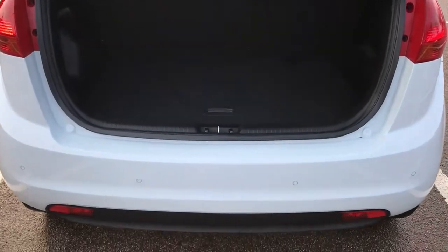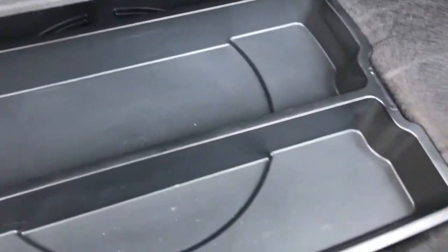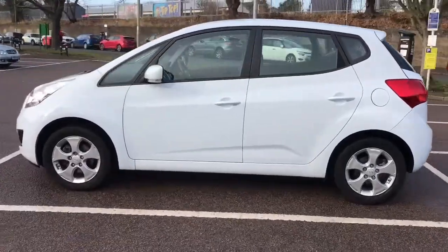So as we approach the back of the car, you'll notice we've got reversing sensors, plenty of boot space along with that 60-40 split folding rear seat. And then underneath this section, the boot space is increased with the storage trays and what have you down here as well. Okay, so we're just going to work our way back round to the front of the car now, and then I'll hop in and run through some controls on the inside.